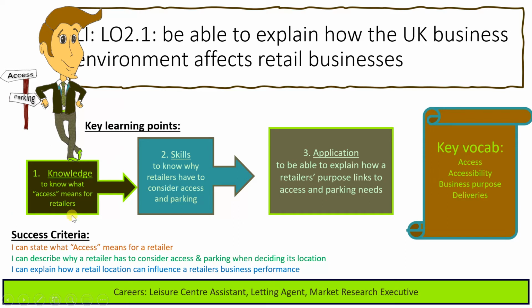First of all, on the left in number 1, we've got to know what access means for retailers. And in number 2, we're looking at knowing why retailers have to consider access and parking, and then applying this information, being able to explain how a retailer's purpose links to its access and parking needs.